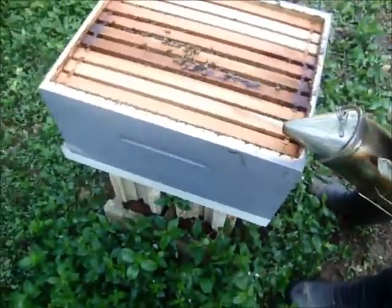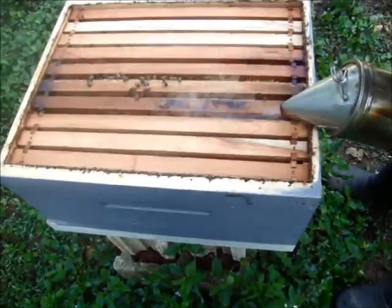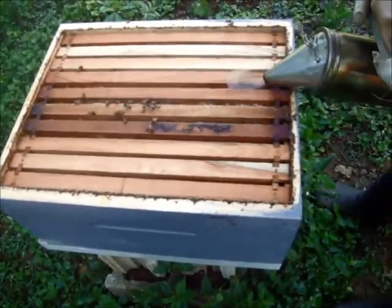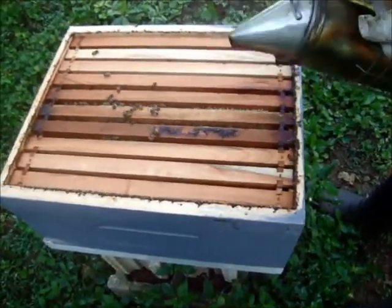First, I'm just going to gently smoke them. Not too much. See that the top cover is off. Just enough to not inhibit the message of attack.